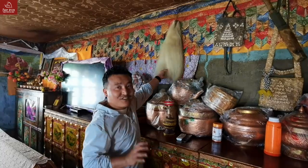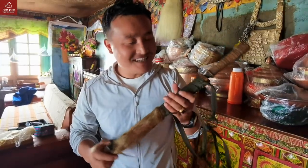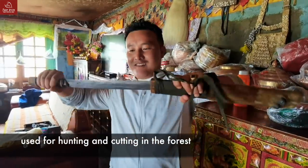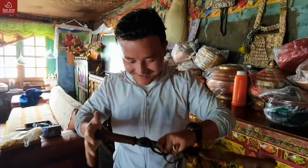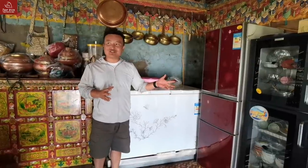And this is made out of yak tail, just to clean. Every part of the yak is actually a treasure. And you see, this is a really interesting Tibetan knife. The cover is made out of deer skin. Wow. And even in such a remote area, we can also see a fridge, a refrigerator, and a disinfection cabinet.